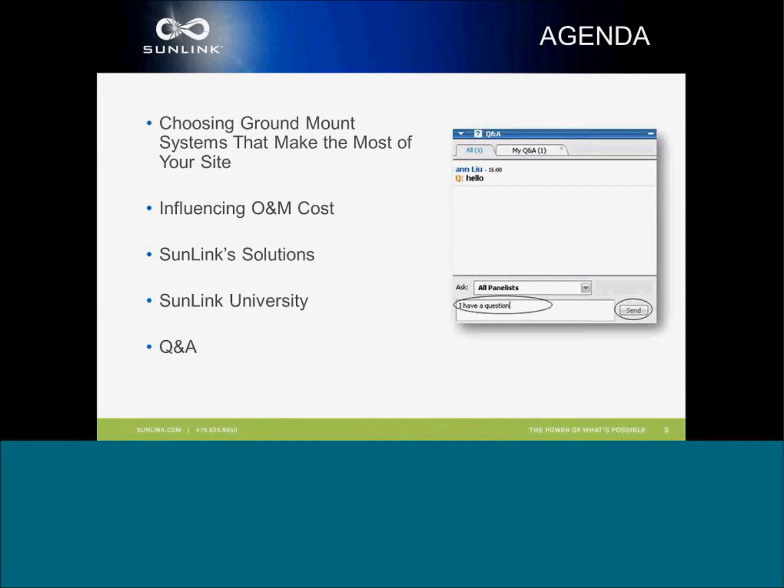On the agenda, we'll talk about choosing ground mount systems that make the most of your site, how to influence O&M cost with that decision, some of Sunlink's solutions, why we do what we do, and finally, a short plug for our Sunlink University and Q&A at the end.